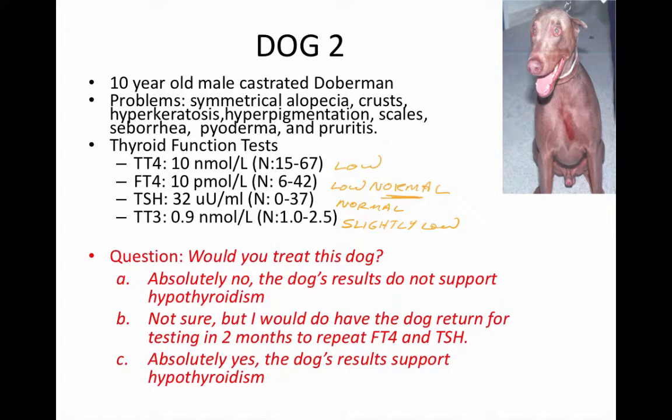And the options I'm going to give you here are: A, this animal does not support hypothyroidism. B, I'm not sure, but I would have the dog return for testing in 2 months to repeat free T4 and TSH. Or C, absolutely yes, the dog's results support hypothyroidism.